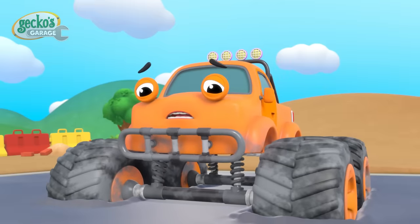Hooray! It's working brilliantly! Well done, Mechanicals! With this new engine, I'm the fastest weasel in town! Oh dear! I don't like the look of this, Mechanicals! Yikes! Look out, Mechanicals! Oh, Mommy!